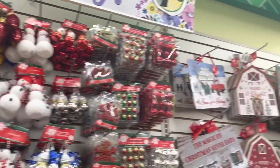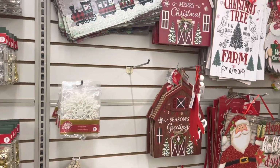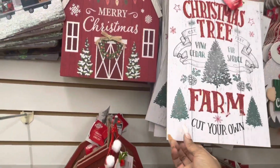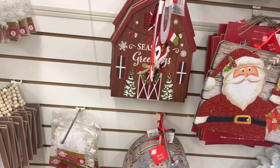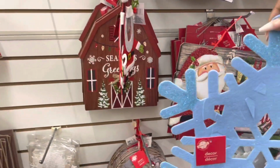Don't sleep on Dollar Tree, y'all. I like these. I'm gonna get me a couple of these. These are so cute. And then they also have like foam glitter cutout. What are these called? Snowflakes? Yes, Dollar Tree.